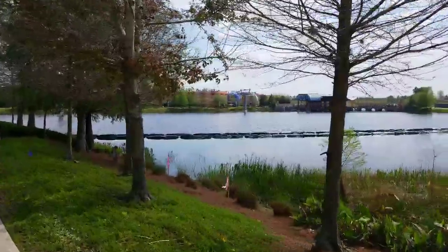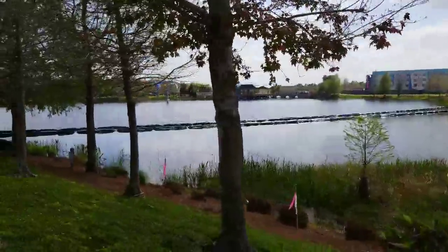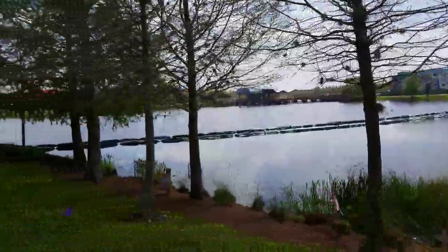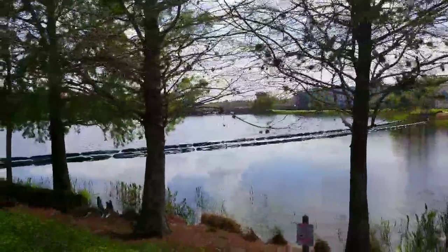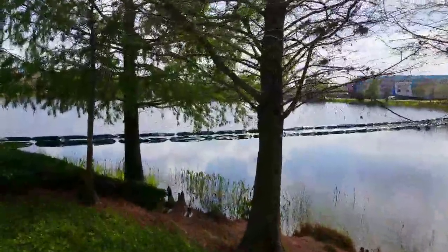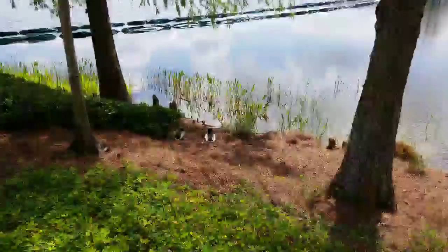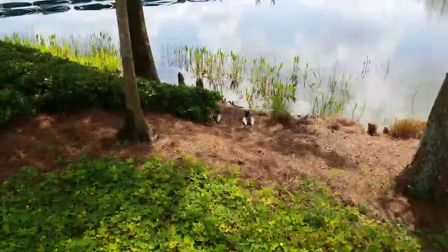Steve, any construction at the All-Star Music Resort? Have not gotten a chance to get over there. That is definitely on the list to do another walkthrough. I did a full walkthrough, but that was a while back. I know that they were going to start doing a lot of construction over there, so we'll get over there as soon as I can. There is the life, life of the Disney duck.